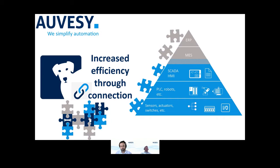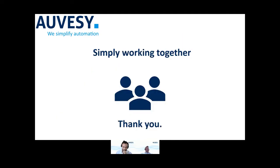Additionally, we would like to provide you with new helpful tools from AUVESY or from our partners that help you to automate processes and simplify your automation. We want to support you so that you can focus on your important work. And to realize this, let us work together to reduce your manual effort and increase your efficiency. And let us work together as partners to meet the challenge of the future.